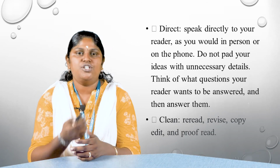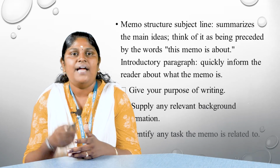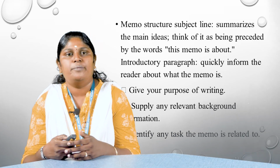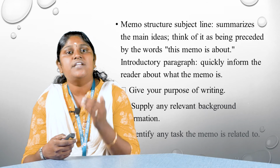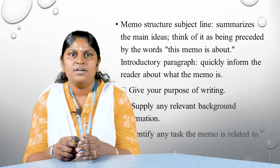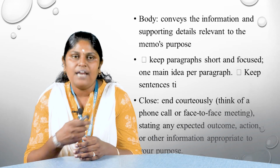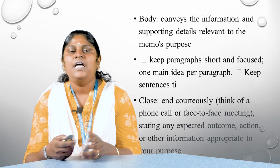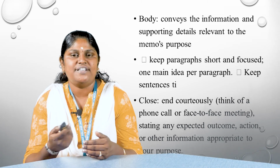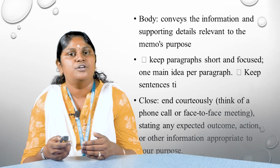Then memo structure, subject line. That summarizes the main ideas and gives your purpose of writing. Supply any relevant background information. Identify any task the memo is related to. Then the body section conveys the information and supporting details relevant to the memo's purpose. Then close, that is the end. You can state any expected outcome, action, or other information that is appropriate to your purpose.